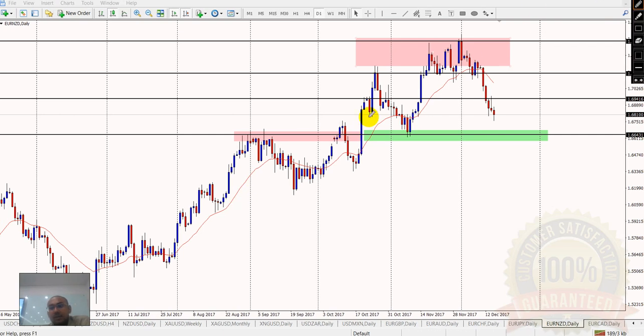If you see over here, it tried to break, fail, try to break. This is actually just fake movement. They brought the price higher and then price dropped. But this impulsive move indicates that price already broke the key level, the flipping zone. So try to break, fail, try to break, fail, penetrated, retested. Now the price is heading to this level again.